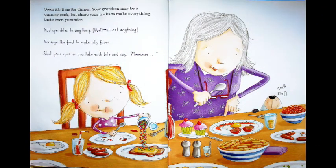Soon it's time for dinner. Your grandma may be a yummy cook, but share your tricks to make everything taste even yummer. Add sprinkles to anything. Well, almost anything. Arrange the food to make silly faces. Shut your eyes as you take each bite and say, "Mmm." Wow, they're making really good-looking food with lots of sprinkles.